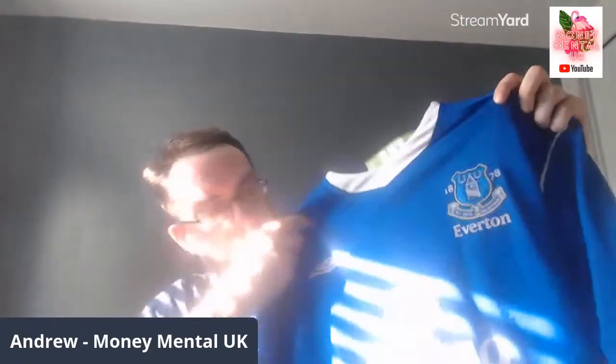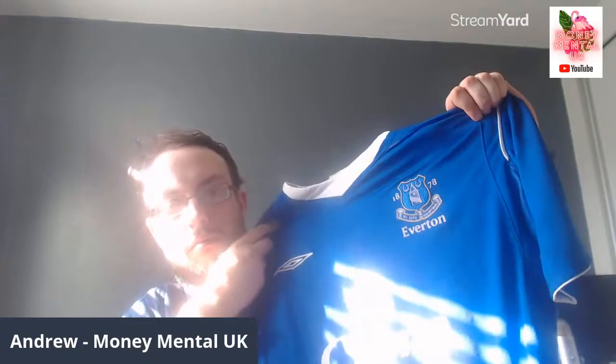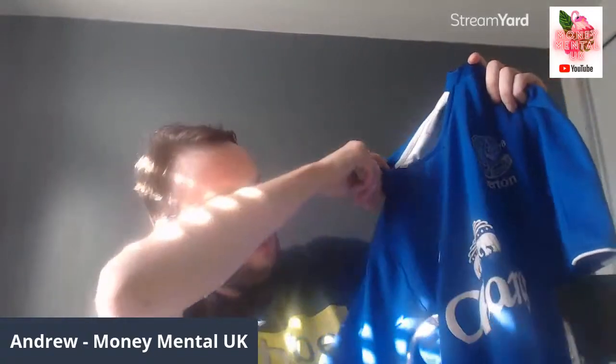Another Everton Umbro shirt. Different, this is the home one. So yeah, again, genuine. I think I've got another one of those. It'll be from a different season, but it's some sort of thing again. Two of them. Three of them. Again, slightly different season, but they're all Umbro Everton home shirts, all £5 each.